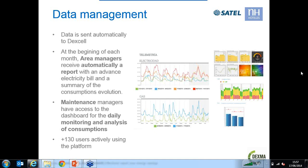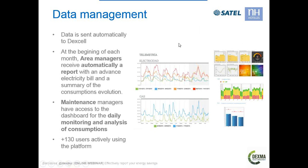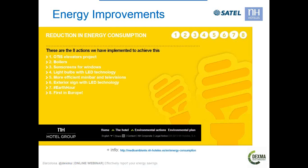There are more than 130 users actively using the platform every day. Next slide. Thank you. Well, here you can see the target of 25% is achieved thanks to the improvement of the equipment and thanks to using the energy management system, as you can see on the slide. Really important, both of them. Next slide, please.